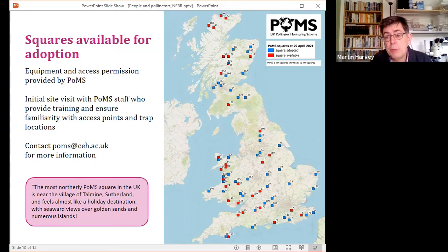But for the blue squares, where we do have volunteers, quite a few of those volunteers have been in place for three or four years of the survey now, and we're really very, very grateful to them for enabling this to happen.